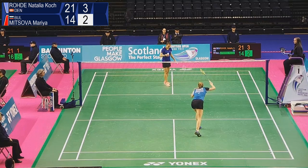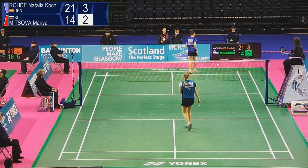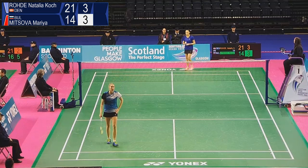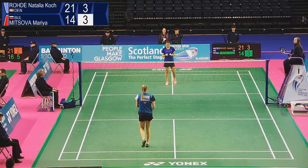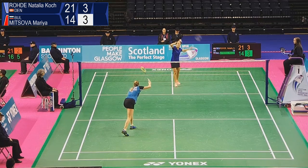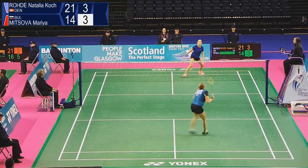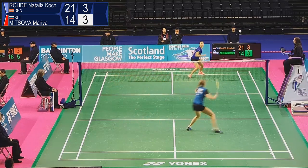Koch Rohde has been pretty consistent so far. That was one of the few errors that she's made. Just drifting long there. That's what Mitsova struggled with, that baseline when she was hitting that way also. Well up. Nice defence.